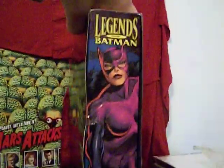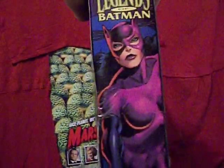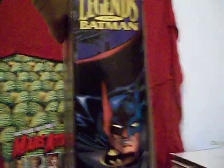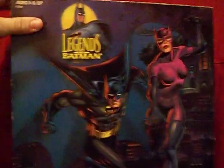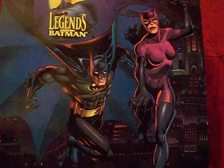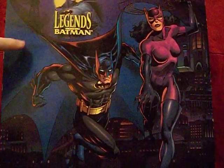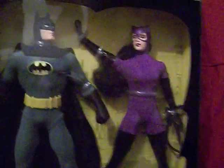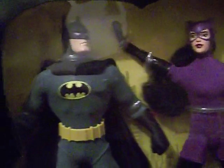Okay, side of the box. Just seeing Catwoman in that same pose. Back of the box, a whole lot of nothing going on. Kenner, the barcode. Batman on the other side, and then back up front where we began. Alright, and that's about it for the package, but it does open up here to reveal a nice little window display, and here we have our figures.